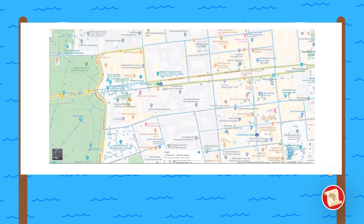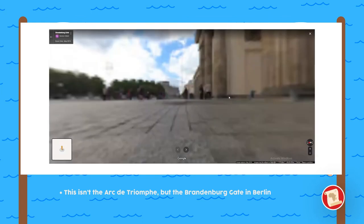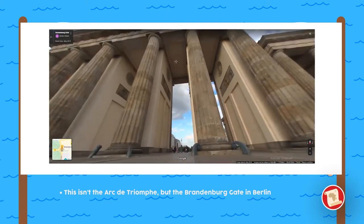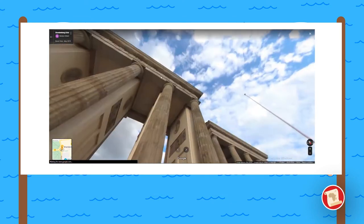Sometimes you'll see some blue dots. You can also drag the little guy over them and drop him there. Those are called photospheres. Photospheres are photo bubbles or 360-degree photos of a specific location. These also give you some idea of what a place is like. There are a lot of photospheres around famous locations such as the Arc de Triomphe in Paris, which is meant to give you an idea of what it feels like to personally be at that location.